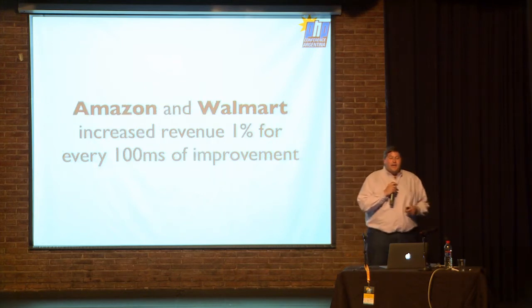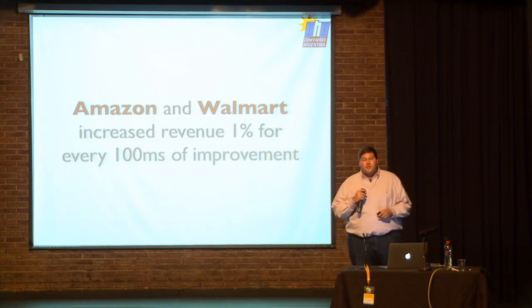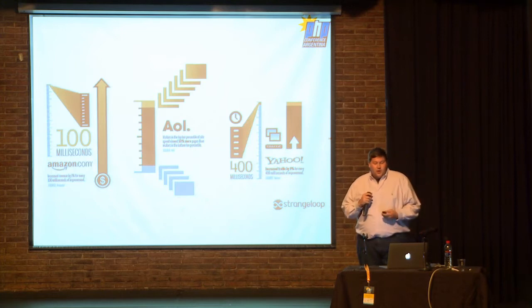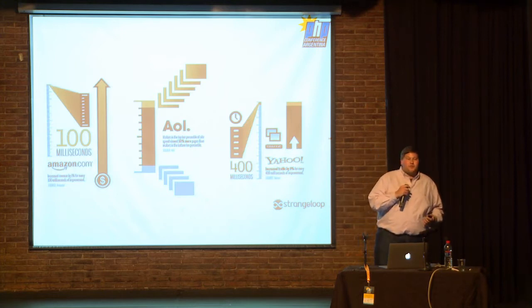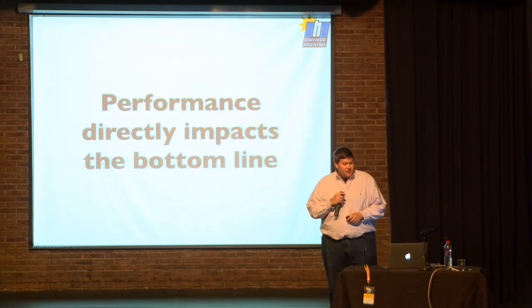And Amazon or Walmart can increase revenue by 1% for every 100 milliseconds of improvement. This is true for Amazon, AOL, Yahoo. Every serious web company treats performance as a feature, not as an afterthought. And if you're a smart developer, you know performance directly impacts your business.